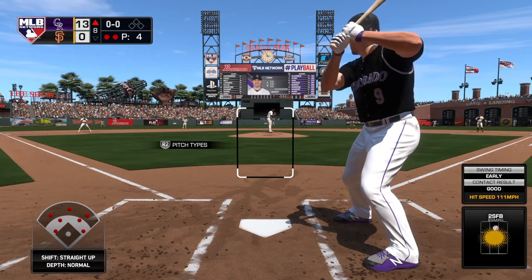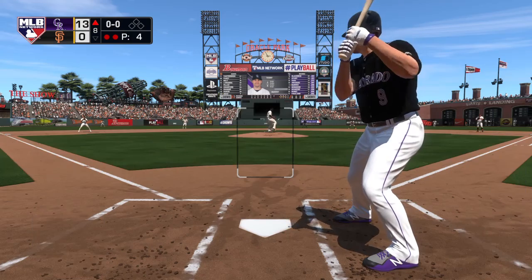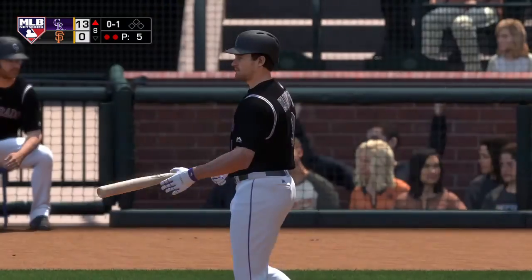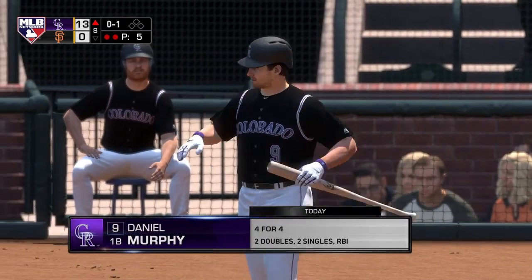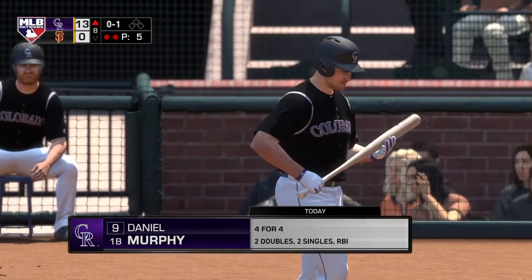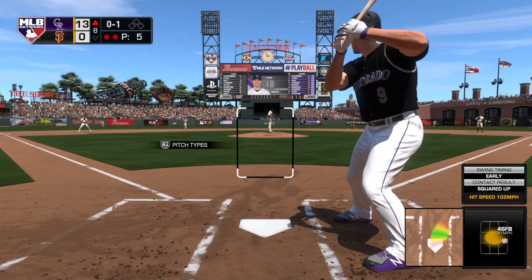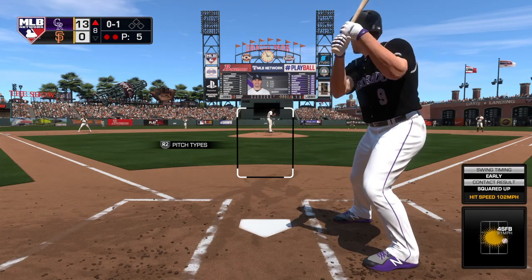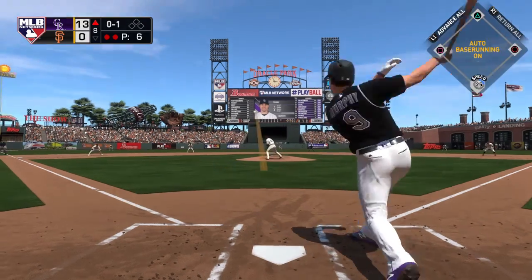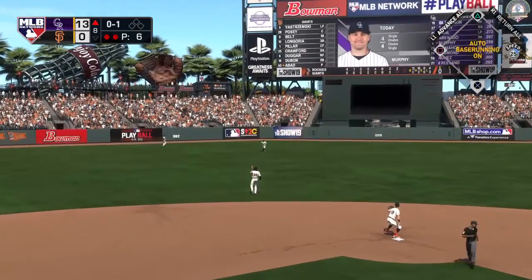The first baseman, number 9, Daniel Murphy. Standing in now, Daniel Murphy. Strike 1 to start the at-bat. And he's trying to make this a 5-hit ball game for himself right here. On its way, the 0-1 pitch. Line towards center field. That gets down, and he's got himself a base hit.